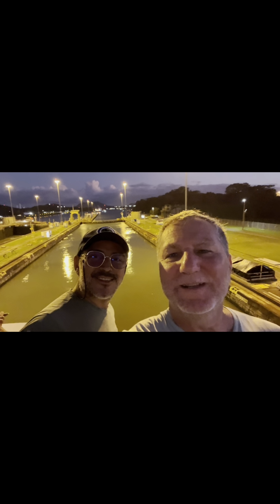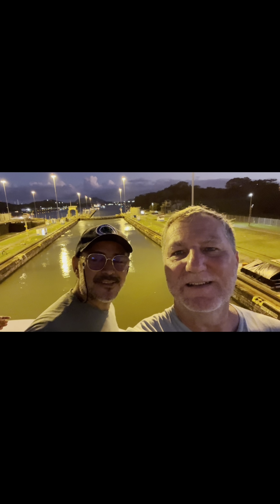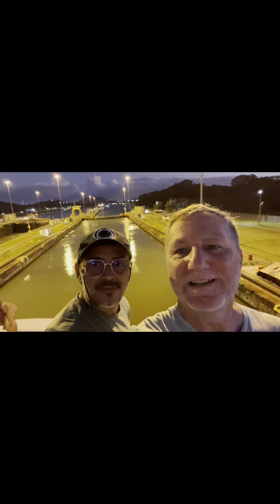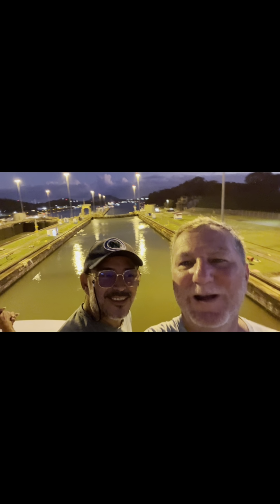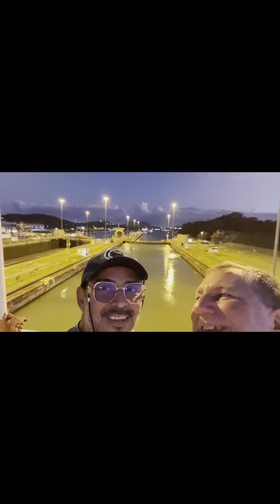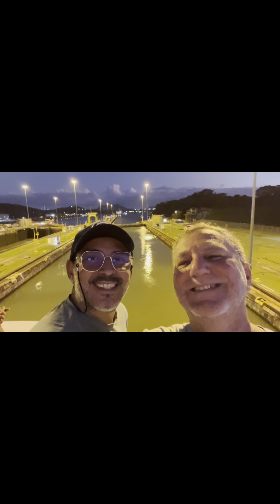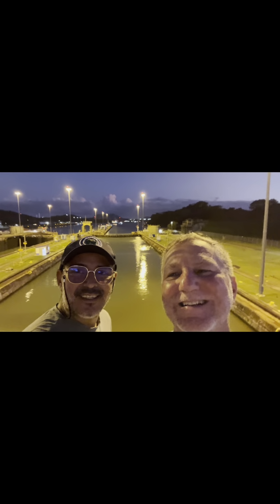Right now it's probably 6:30 at night. I think we started at 7:30 this morning, and we finally are arriving at the last lock, and right over our head is the Pacific Ocean. What do you think? Finally, after 12 hours. Woohoo! We have arrived at the Pacific.